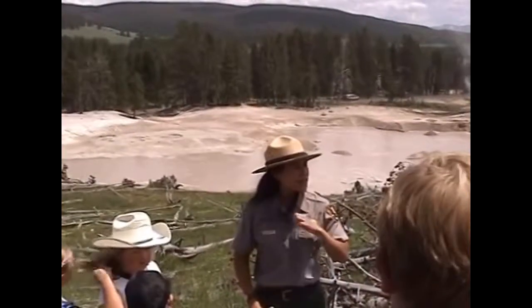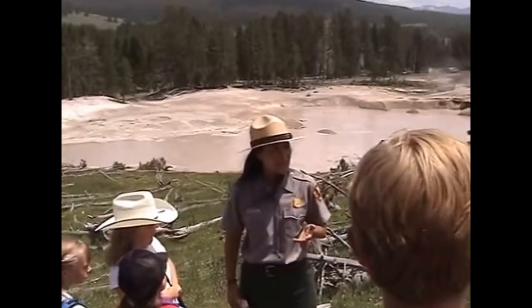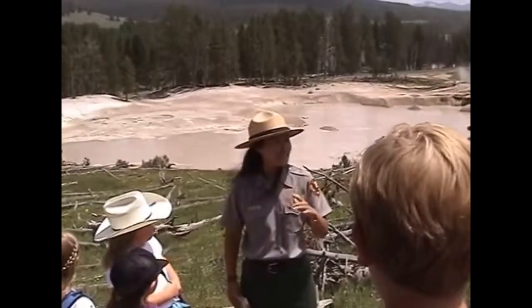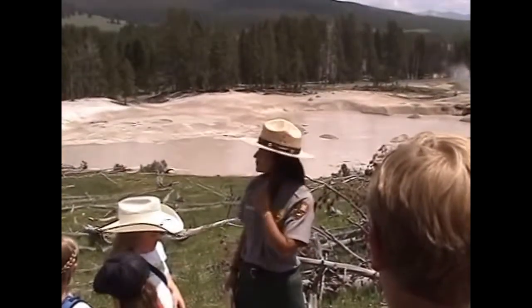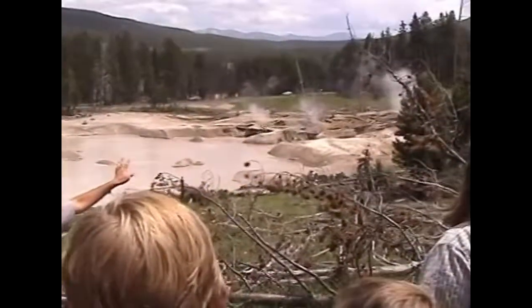Back in 1922, visitors watched the last eruption of the Mud Geyser. We were thinking the plumbing is a little bit too sandy and muddy, so the plumbing eventually broke down a bit. But see this area off to the right with all the steam?